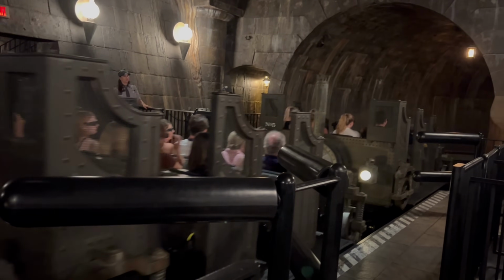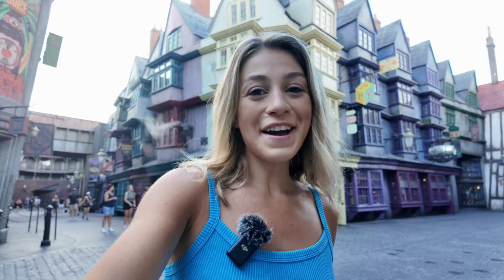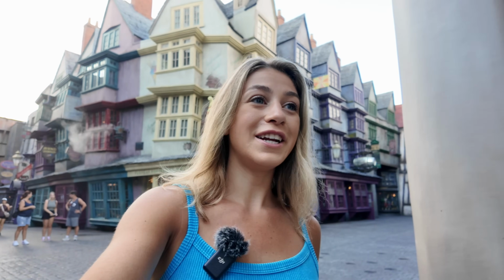Here we go. See you guys on the other side. I love Harry Potter and the Escape from Gringotts. It is probably my favorite ride in all of Universal Studios Florida, so I'm glad we got to go on it.